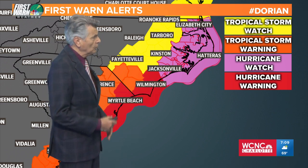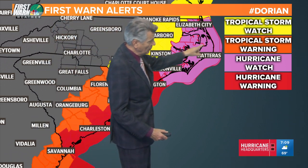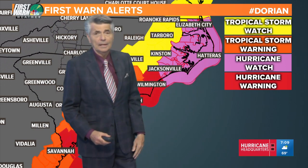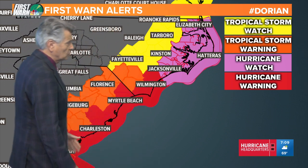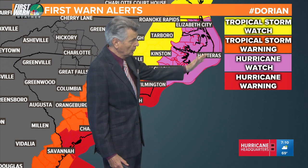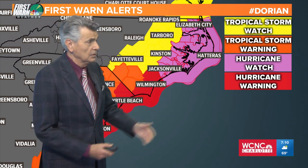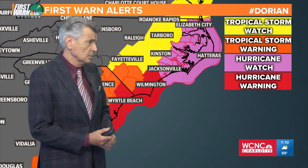What's interesting about the way geographically the state of North Carolina is you can see the Outer Banks jut way out into the Atlantic Ocean. So if you could have a storm that tracks along the coastal sections, not making landfall, but notice how close it gets to Cape Hatteras. And that's why there's a potential for maybe even Cape Hatteras having some landfall, maybe sometime tomorrow afternoon.